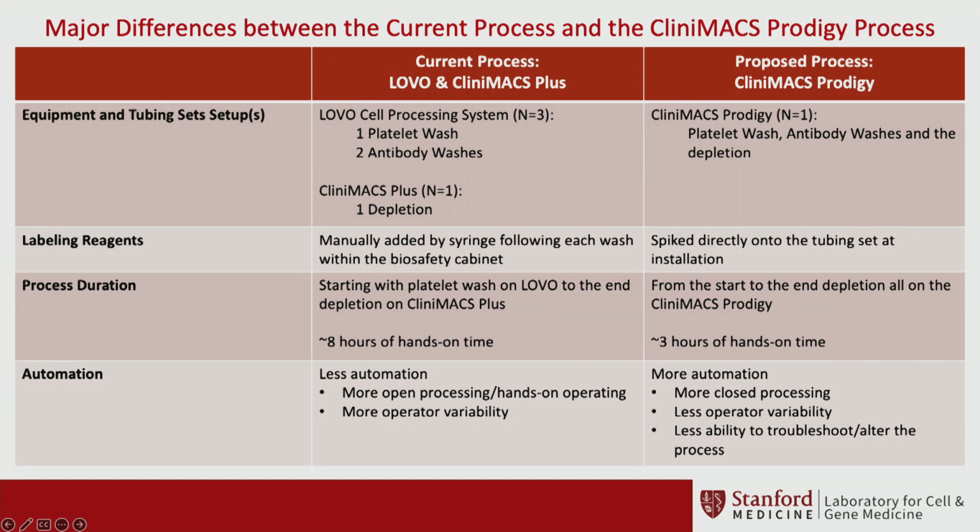With less automation on the Lovo Clinimax Plus method, there's a bit more open processing, which leads to more operator variability. On the Prodigy, there's a significant amount more automation with more closed processing, and this can lead to less operator variability. This should also allow us to produce more consistent products outside of donor variability, but this means that there's less ability to troubleshoot or alter the process without investing in a customized application.